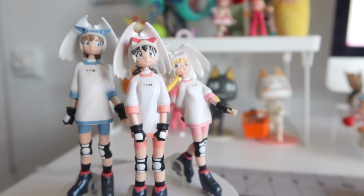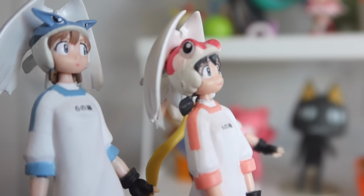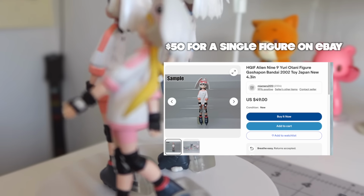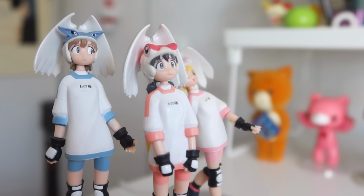On the opposite end of the spectrum, these may be some of the cheapest figures I have received. I acquired my Alien 9 figures 2 years ago, and I got them for $15 on Buy Japan. Compared to the resale price, this was a steal to me, and one of the major reasons I use Buy Japan. I also really like Alien 9, and highly recommend the manga.